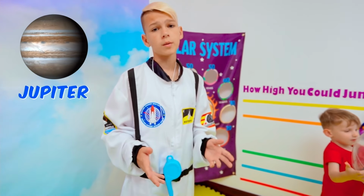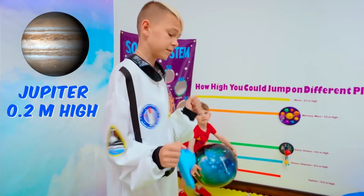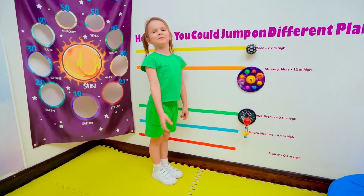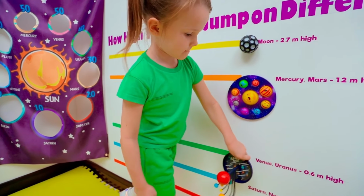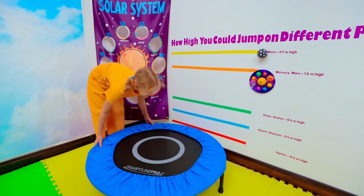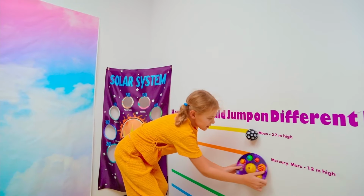Jupiter. This planet has no solid surface, so there's no sense of jumping on it. But if you want, you can hop 0.2 meters. I want to jump to the moon and back. Oh, yes! Almost!